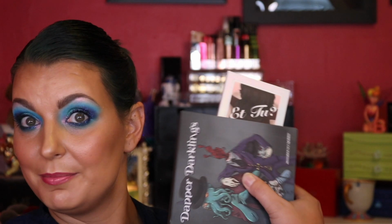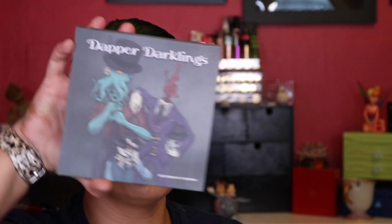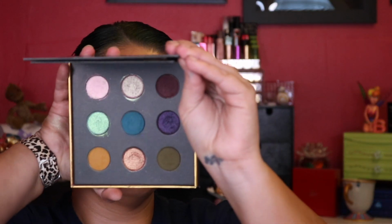Next up after Nomad, we have Notoriously Morbid. So I have several Notoriously Morbid palettes. I don't own all of them, but I really love their packaging. This is the Dapper Darklings. This was the first palette I got from them and it got me hooked. These shimmers are beautiful. Their mattes are phenomenal.